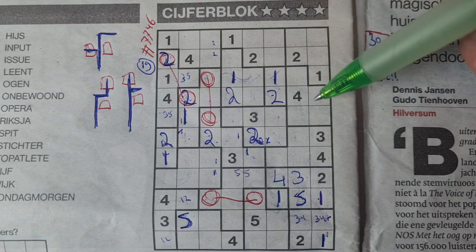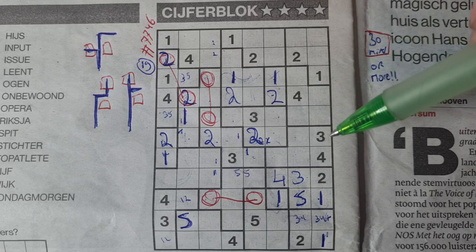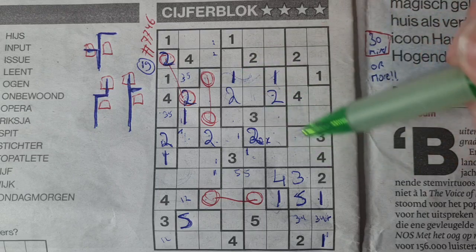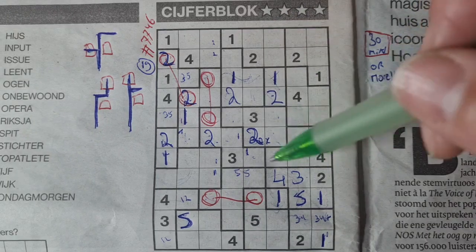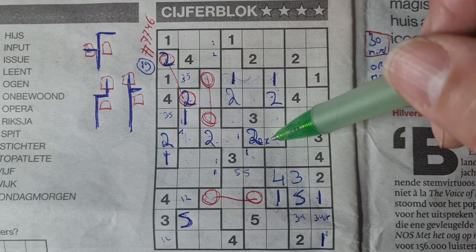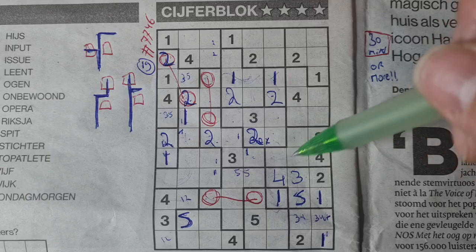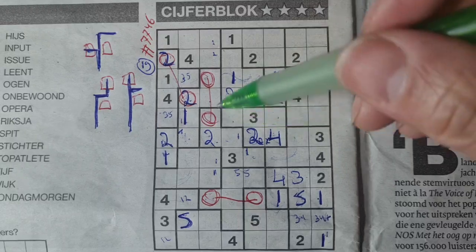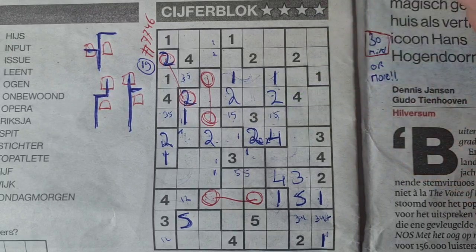Alright. Let me think. Well, I think this box can be a 1 because we need a 1 here. Can be a 2, can be 3. I don't think it could be a 4. Cannot be a 5 because we need a 5 in one of these 3 boxes. So one digit left here should be the 4 then. Alright. Two numbers left in this area for numbers 1 and a 5. Let me mark those.